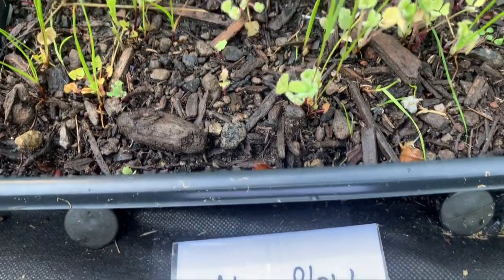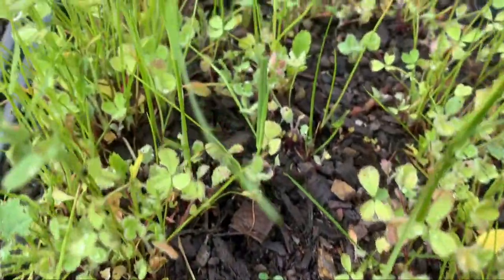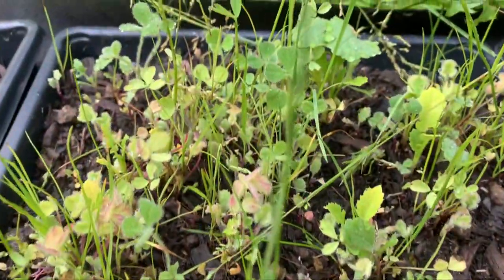So let's check out No Plow. And No Plow is doing really well. The clovers, brassica, radish, and ryegrass are all doing great. And keep in mind, this mix is great for areas that just get 3 to 4 hours of sunlight. Maybe you have broken sunlight coming through the trees. You're not in a full sun area. This No Plow might be what you're looking for.